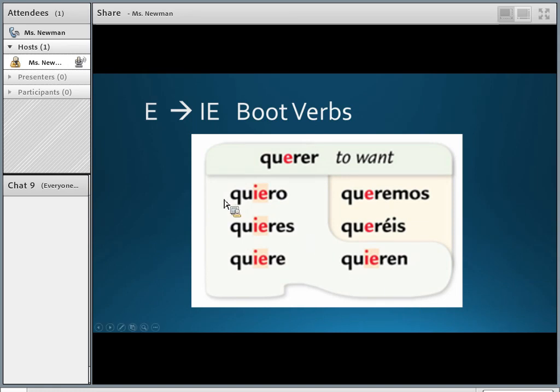So go ahead and practice pronouncing. Repeat after me. We're going to say each vowel. Quiero. And if you can roll that R, this is the time to do it. Quiero, quieres, quiere, queremos, queréis, quieren.